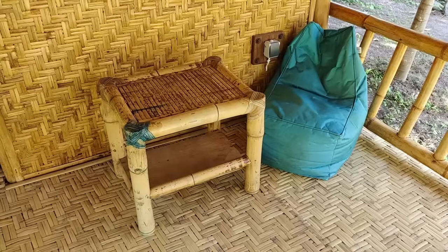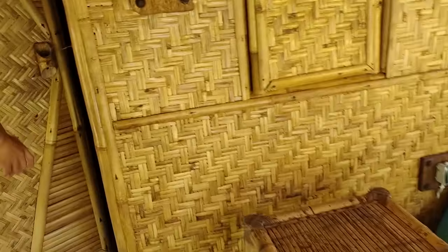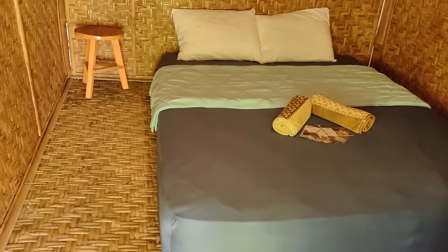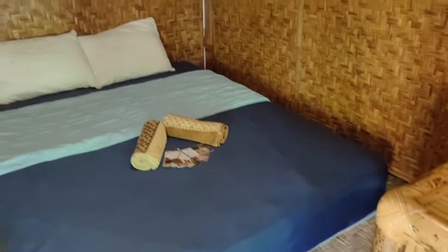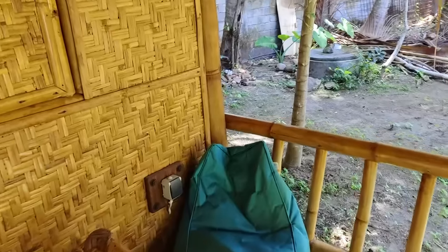Okay. It's very quaint. It reminds me of Koh Samui, Charlie's Huts, 20 years ago. See inside, like that, yeah. Wow, it's actually quite nice. Do you have a fan? Yes, that one on the top, yeah. Where? On the right. Oh, sorry, I didn't see that. Okay, fan. And you have a plug-in here? Yeah, inside also we have it, plug-in.